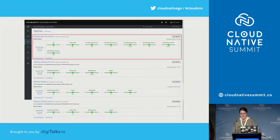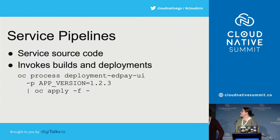So this environment pipeline is this part of our slightly overwhelming sequence diagram. And it corresponds with this pipeline from the video, the one that triggers the service pipelines and verifies deployments. Our service pipelines check out the source code from the service repos. These build the images, and they also invoke builds and deployments.